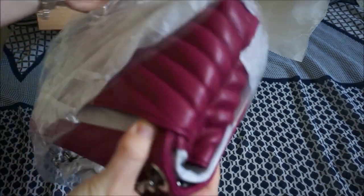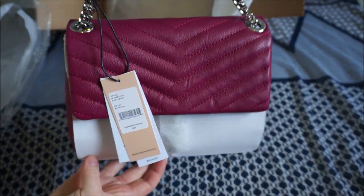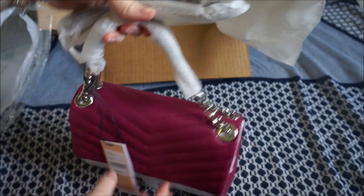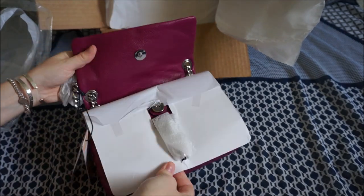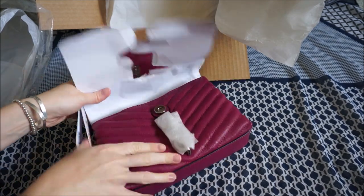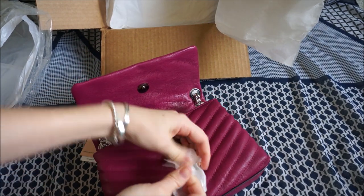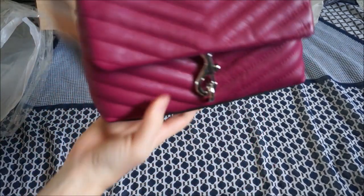Oh, very well wrapped. As always, this is still kind of hard to see. It's the Eddie crossbody in magenta. So it's got the beautiful chevron leather. It's a crossbody size, so it's small. And I'll just undo a little bit more of the wrapping so you can see the gorgeousness of this bag. Wow, this is really hard to get undone. I feel like most of my Rebecca Minkoff reveals are me just struggling with unwrapping these bags sometimes. Okay, so you can see the bag a little bit better now.